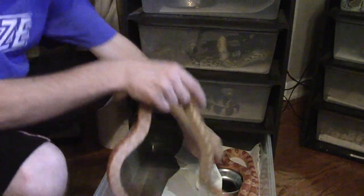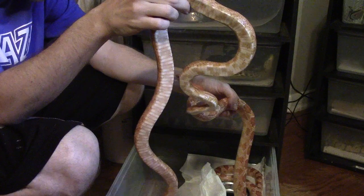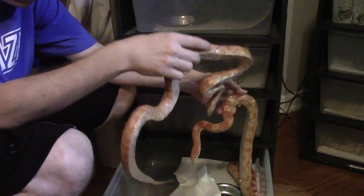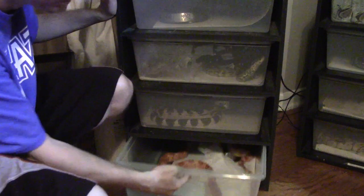Two corn snakes. Oops, sorry, baby. Both females. Yep. They smell bad, though.